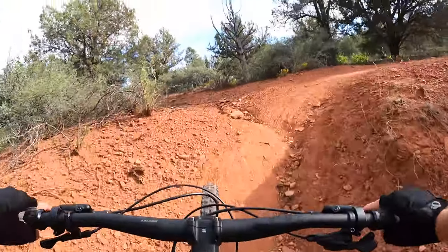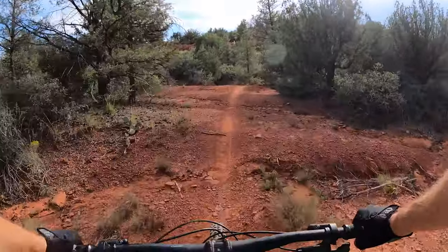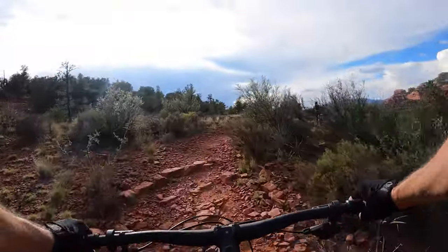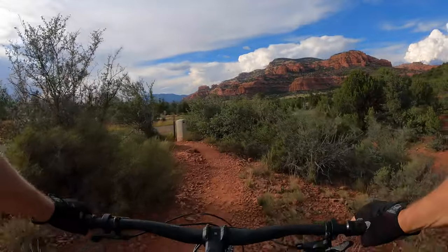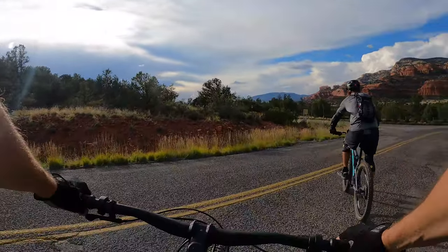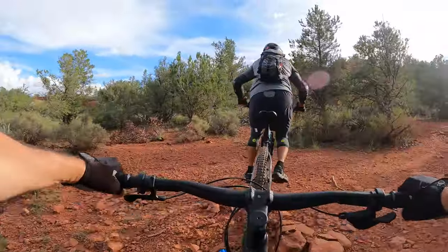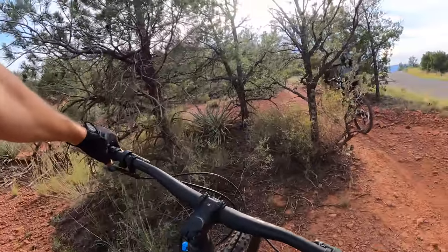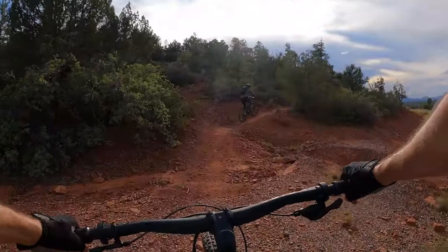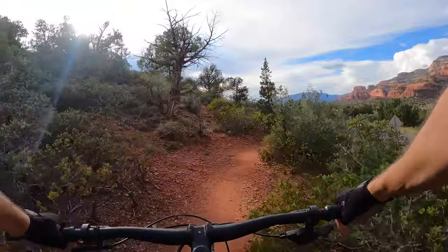What's that? Yeah. Awesome. What, do we cross the road here? Yep, there it is. And another long, grueling climb. Seems like we do a lot more climbing than descending on these trails.